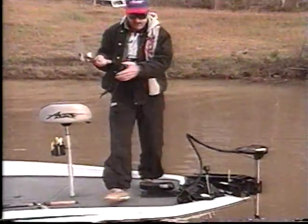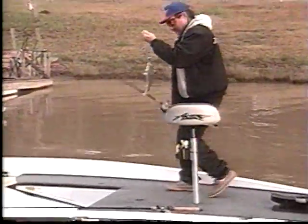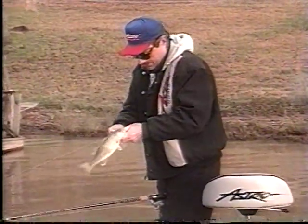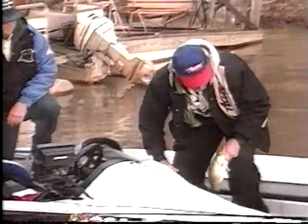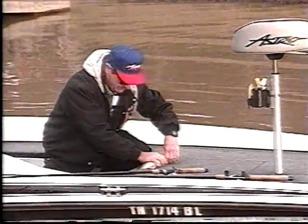The water temperature during the day will creep up right close to 60. The fish are trying to pull in the spawn. Of course, you can't see them. You can't see 6 inches in the water. And you just have to make multiple casts, and fish real, real slow.